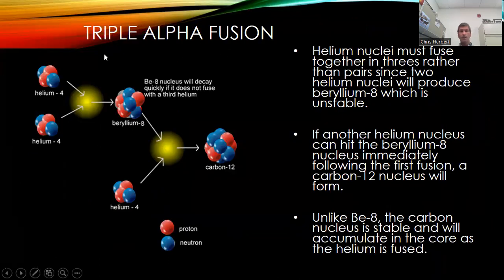So here's a strange problem with helium fusion. When helium fuses, we think that, okay, helium's going to fuse with helium. We're just going to get something from 2 helium that's going to be heavier. Beryllium-8, of course, seems to make sense. Problem is, beryllium-8 is very unstable. So when helium tries to fuse into beryllium, the beryllium just falls apart.